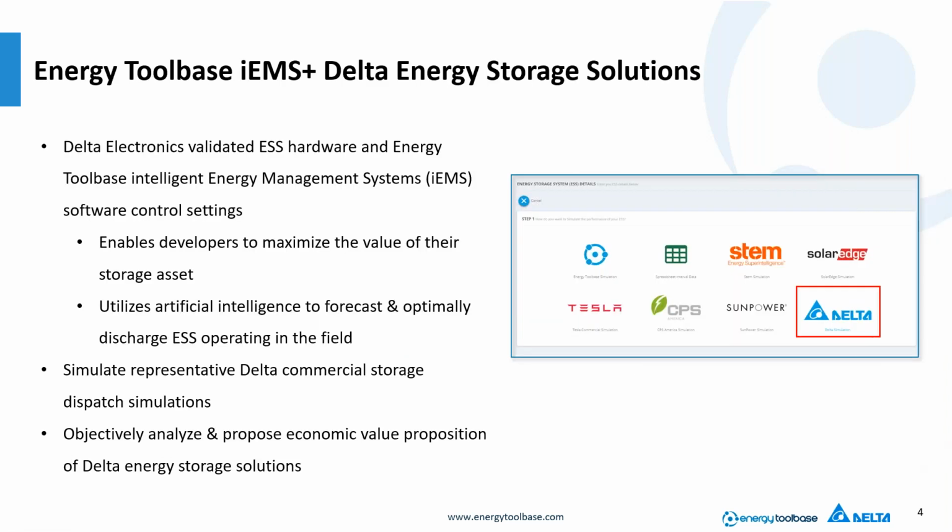All right, so let's get into the integration itself. I'm just going to cover some high-level stuff before I pass it off to the Delta team and to Matt. This integration was launched a few weeks ago, and it's designed to enable a simplified, end-to-end procurement process for those who are using Energy Toolbase to model commercial energy storage projects. The Delta storage system, or the PCS, which the Delta team is going to get into, equipment lives within ETB, and it utilizes Energy Toolbase's iEMS intelligent energy management system control software for those commercial projects.